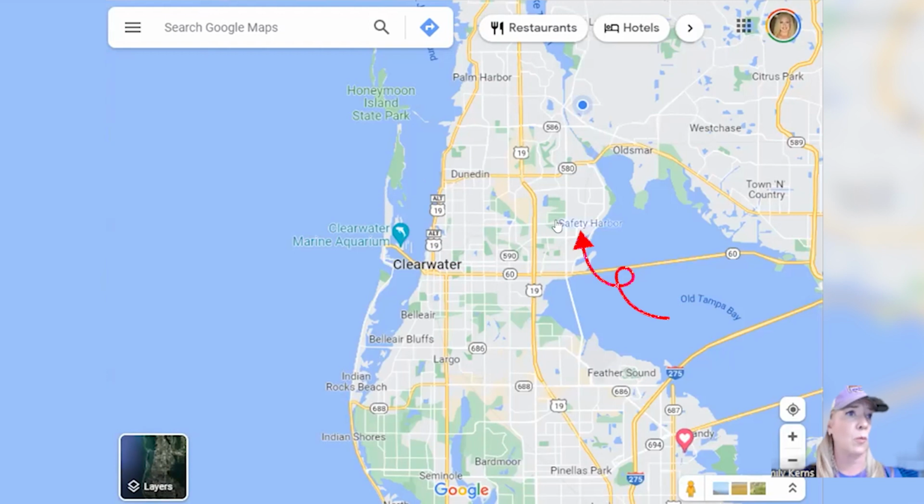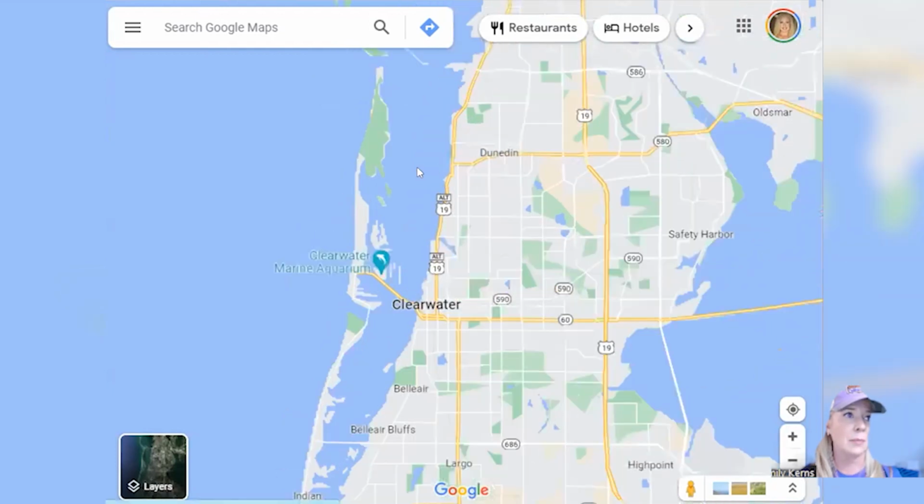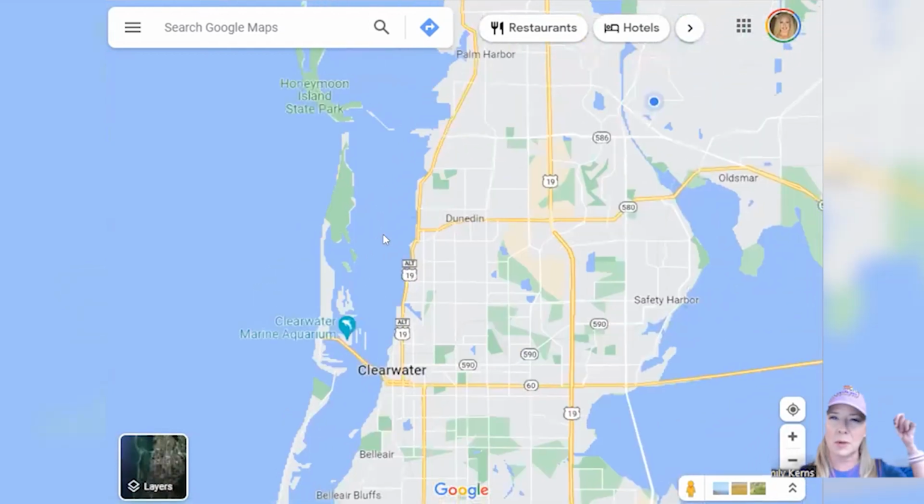Dunedin, Safety Harbor. Where are they on the map? They are west of the airport. This road right here was Hillsborough that becomes Tampa Road and 580, and you can take it all the way to Dunedin. And I've talked about Dunedin before in a couple of videos. Maybe I'll put one up here. And lots of breweries, lots of walking around and biking.